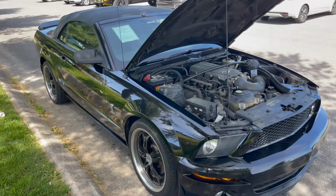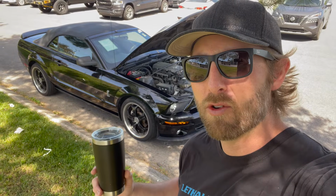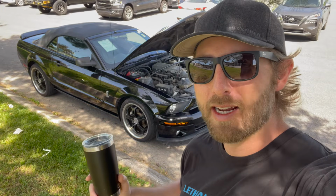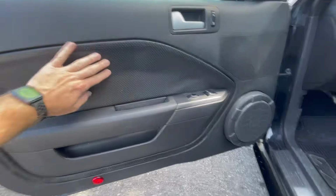Just after taking a look at this car, it's actually kind of growing on me as I'm reviewing it. Let's check out the interior and see what we think about it. 15-year-old Mustang interior. See how it compares to today and see what things are working and not working for that interior. This is definitely a 15-year-old Mustang interior, and you can see here how this is separating.